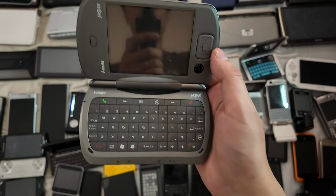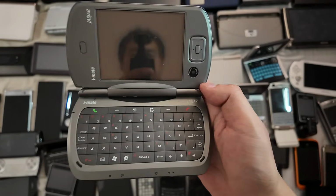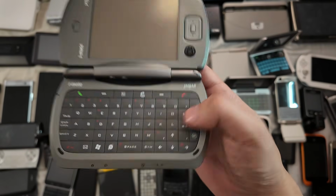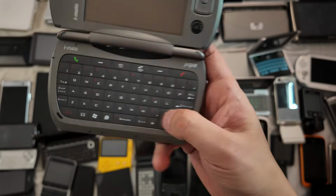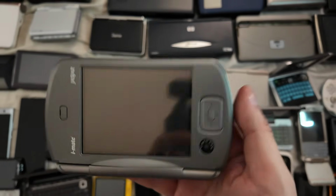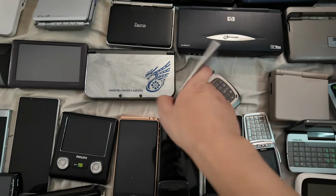All right, this is the i-mate JAQ, also known as the HTC Universal. Came out 2005, I think. This is a phone, believe it or not, that runs Windows Mobile. You've got a little navigator cursor thing here, and a little webcam. You can take calls, decline calls on here. You have a QWERTY keyboard. I think this is also convertible as well. So, there it goes. You can fold it down into a tablet version, or use it more like a Palm Pilot. If you don't need the keyboard, you can use it as a Palm Pilot.